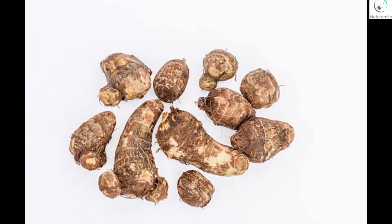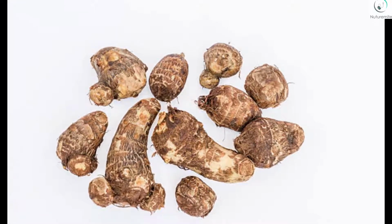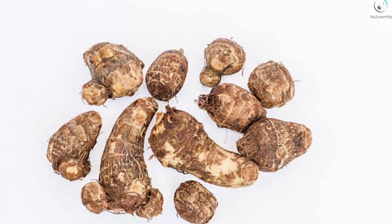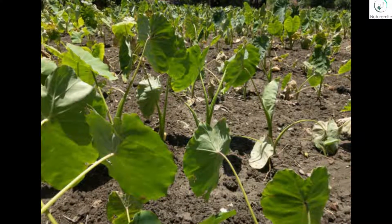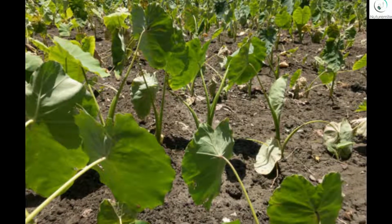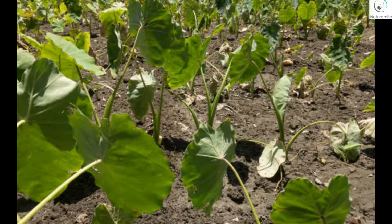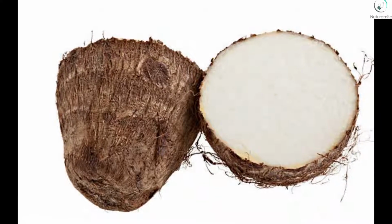How to buy and store taro roots? Buy taro roots that are medium in size, fresh, firm, and feel heavy in hand according to their size. Do not buy taro roots that have cracks, spots, or show sprouts at the scales. Taro greens can be stored in the refrigerator. Do not store taro roots in the refrigerator as they can sustain chilling injuries. They can be stored in a cool, dark, and well ventilated place.